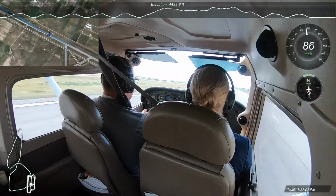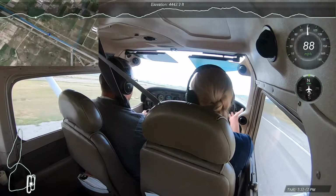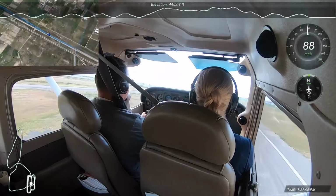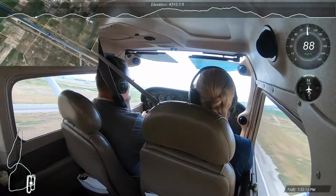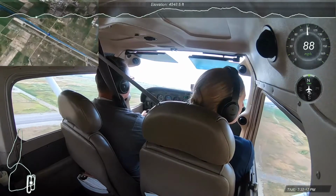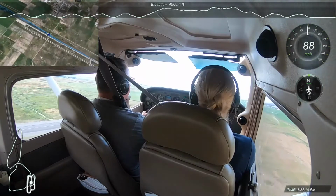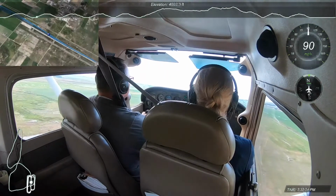Okay, I like this better than last time. That looked really, really good. Last time I was too high, but that felt pretty good, I think. I don't know, it's nice having smooth air. Okay, so now I'm at 65 and a positive rate of climb, so I'm going to bring up the flaps. Yep.